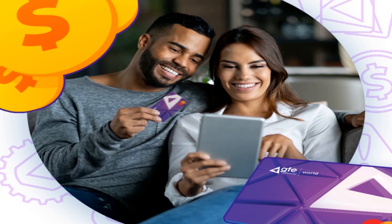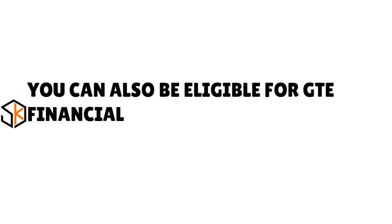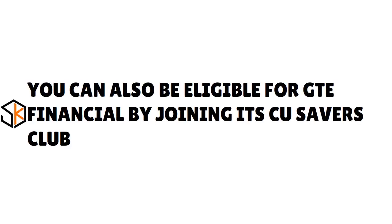And we love the fact that they are constantly beefing up the benefits that come with this card. So you have the possibility to get things done faster. How do you qualify for the card? Other than your family, workplace, and location, you can be eligible for GTE Financial by joining its Credit Union Savers Club. They call it CU Savers Club. If you join this club, you are automatically onboarded as a GTE Financial credit union member.